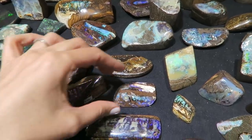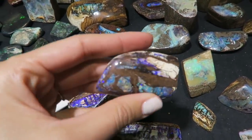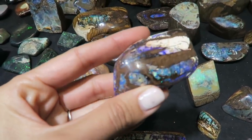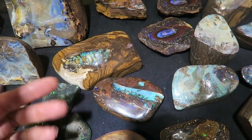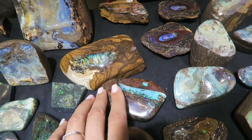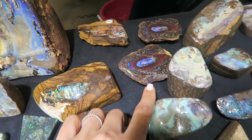What really makes Boulder Opal so special to me is the fact that it's in ironstone, which is the brown matrix, and it's got all those deep cobalt blues, purples, aqua. It's like being up above the earth, looking down, you get all the earthy browns, and then the bodies of water going through it. I think maybe that's what draws me to it.